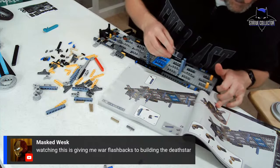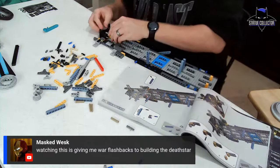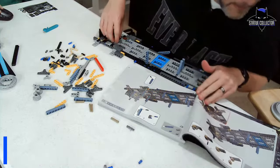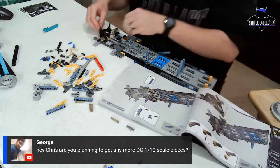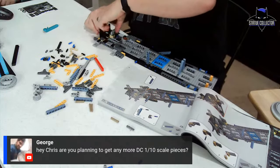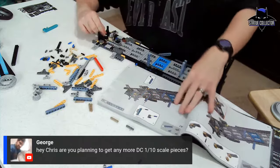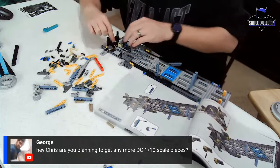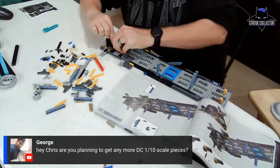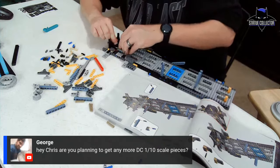Masqueak says, watching this is giving me war flashbacks to building the Death Star. No, I tell you, this is not easy. Are you planning to get any more DC 1/10 scale pieces? Now that I've bought the Iron Studios Batmobile, there's a chance that I might get that Penguin. I feel like it's a little bit overpriced for what it is.